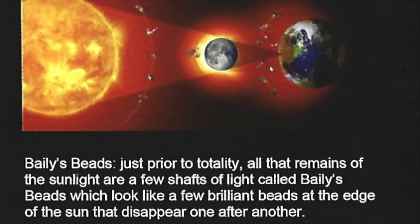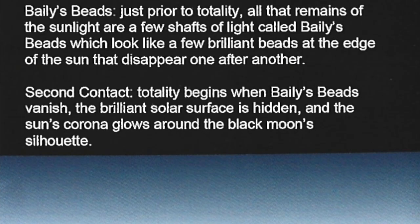Bailey's beads. Just prior to totality, all that remains of the sunlight are a few shafts of light called Bailey's beads, which look like a few brilliant beads at the edge of the sun that disappear one after another. Second contact. Totality begins when Bailey's beads vanish. The brilliant solar surface is hidden, and the sun's corona glows around the black moon's silhouette.